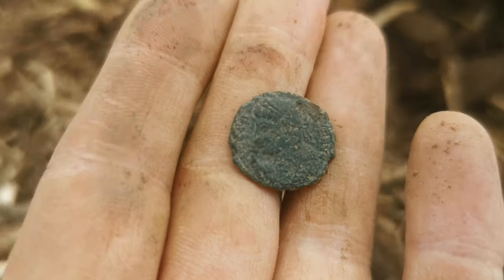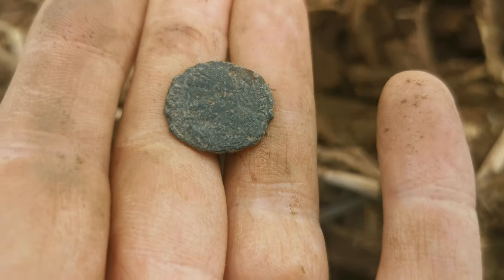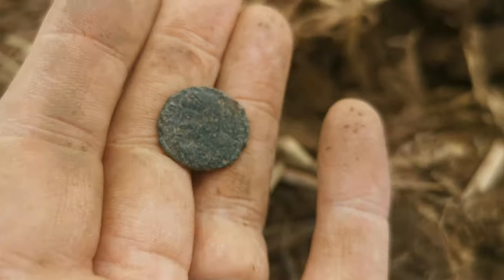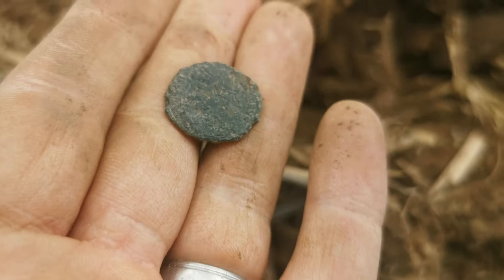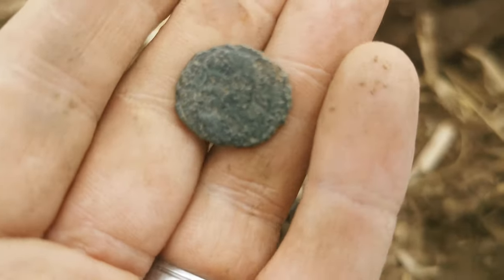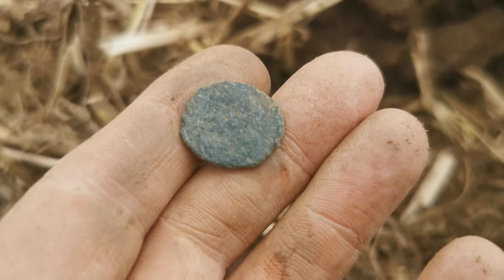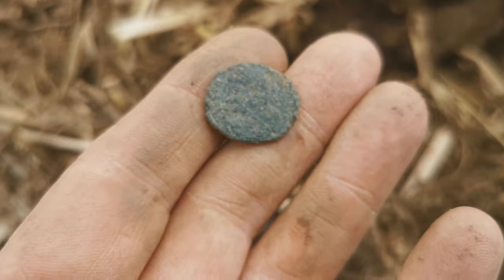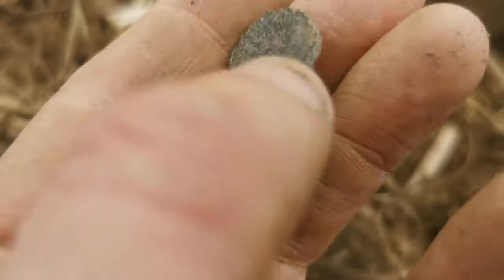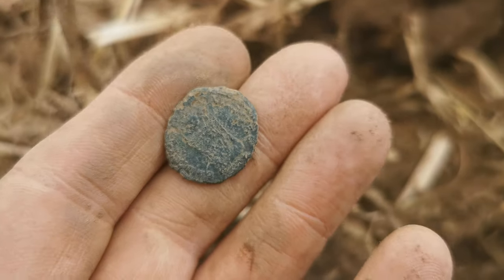Fantastic. Not much detail in it. Well, I don't know actually. It's odd because I'm looking through a camera obviously. Definitely see the queen on it, or whatever you call it. Beautiful. First Roman coin. Fantastic.